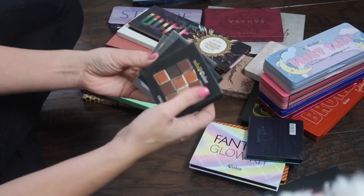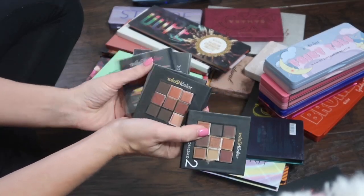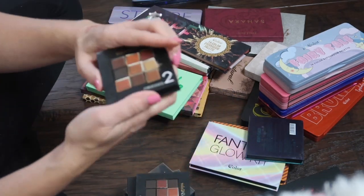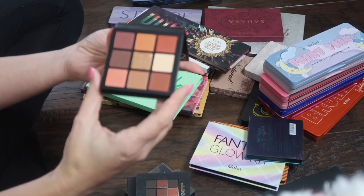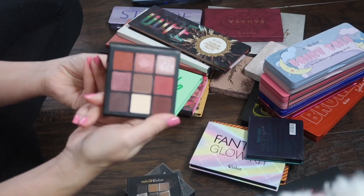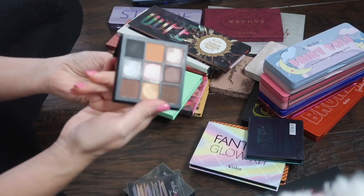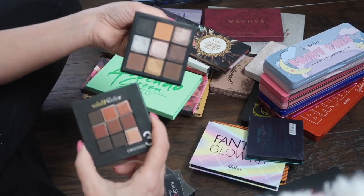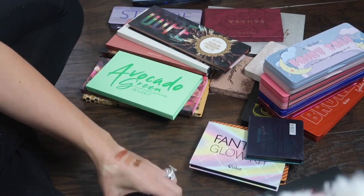CColor Cosmetics has a dupe for all of the Huda Beauty 9-pan palette minis. I'm hoping that they also will dupe the new nudes palettes that came out. Absolutely gorgeous. These are phenomenal. This one has been one of my faves, like, absolutely one of my favorites. And this one. These two, 3 and 1, were like my go-tos for like the longest time. I had to stop. So there's all of those.